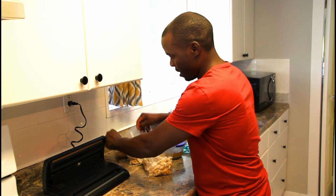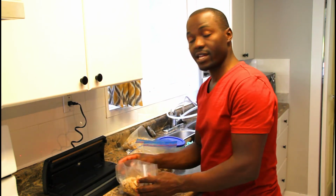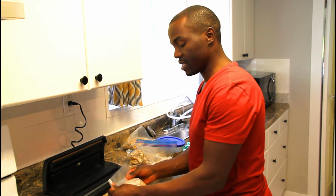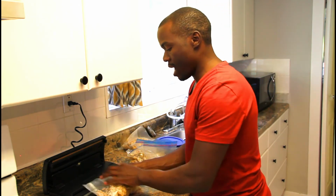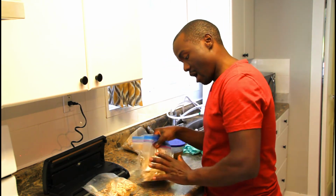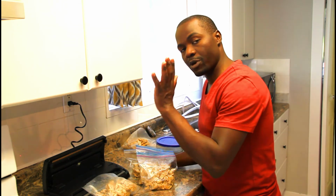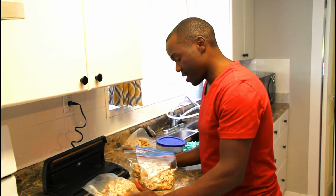Yeah, and then also I have this machine right here. If you have the vacuum, you can use it. If you don't have it, that's fine. It has its bags. So I'm putting these in here because I'll be using these sooner. These I'll be using so fast. I'm gonna keep that in the freezer.